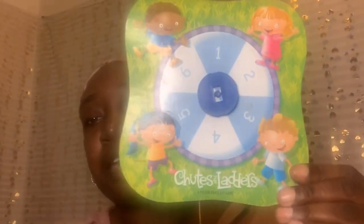So we are doing everything based off of the game Twister. You know it comes with the little board with the little spinny thing. I didn't have Twister, so I'm using this little board that came with Chutes and Ladders. I just flipped the spinny thing for the back. And then we are doing it for 15 turns, 15 steps of the makeup process.